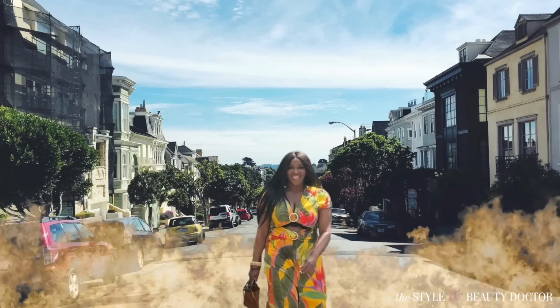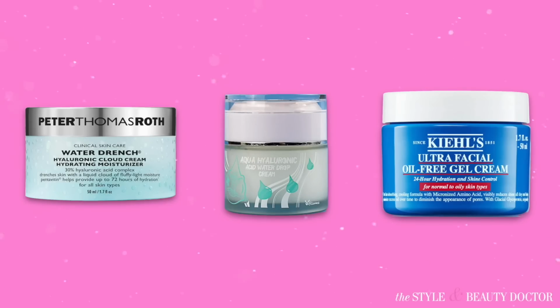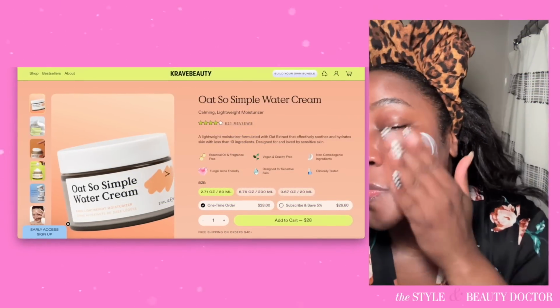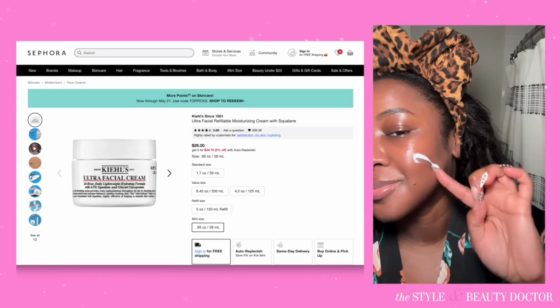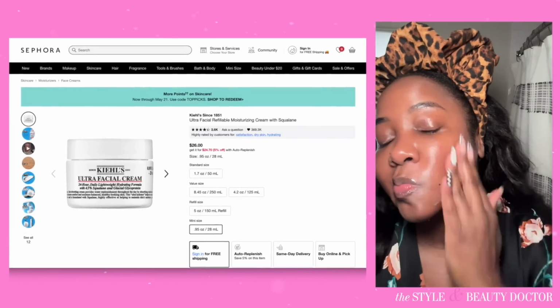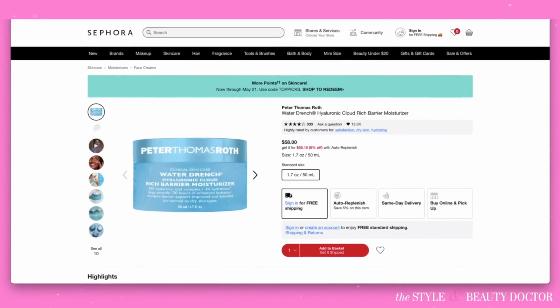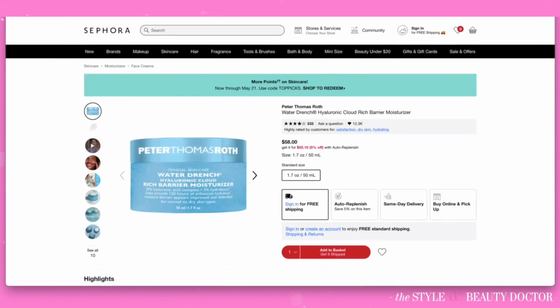However, if you live in a hot, dry climate, those same gel cream moisturizers, after like an hour or so, maybe even within a few minutes, it might feel like you ain't put nothing on your skin. Now, if that's you, some options that you can try include, and yes, they will be linked below, the Crave Beauty Oh So Simple Water Cream, Kiehl's Ultra Facial Moisturizing Cream with Squalane, and this one's a mouthful, the Peter Thomas Roth Water Drenched Hyaluronic Cloud Rich Barrier Moisturizer.